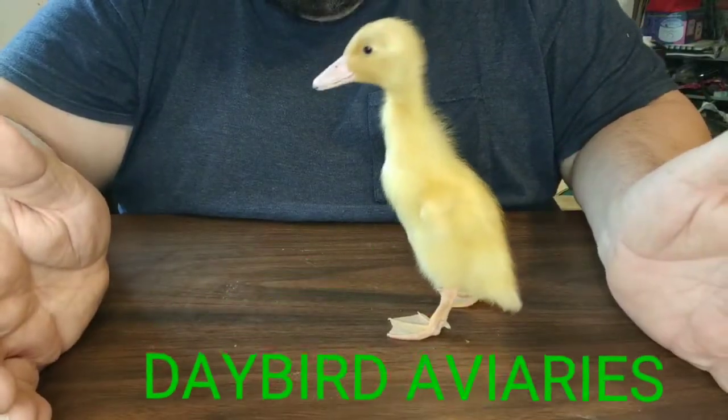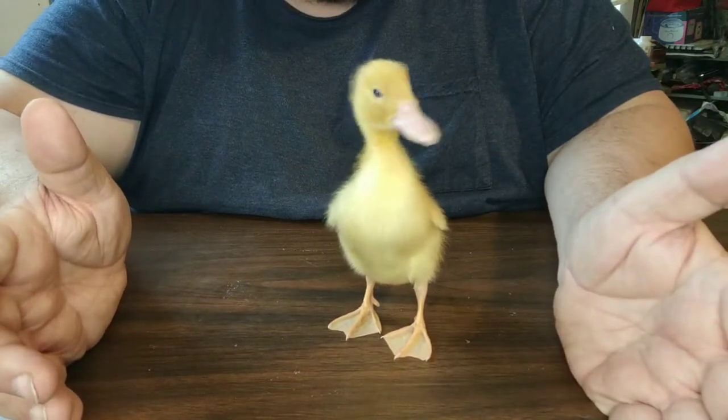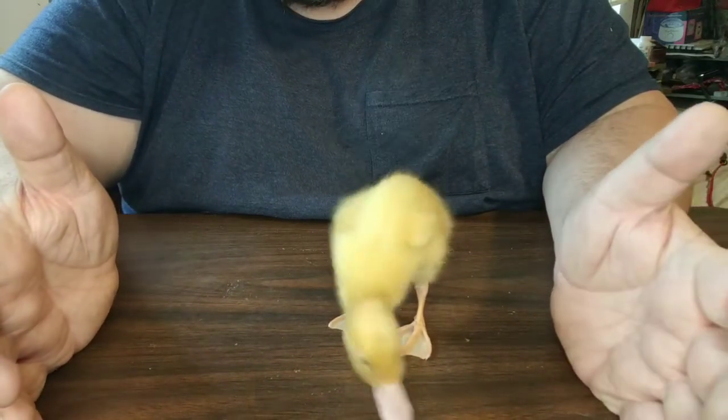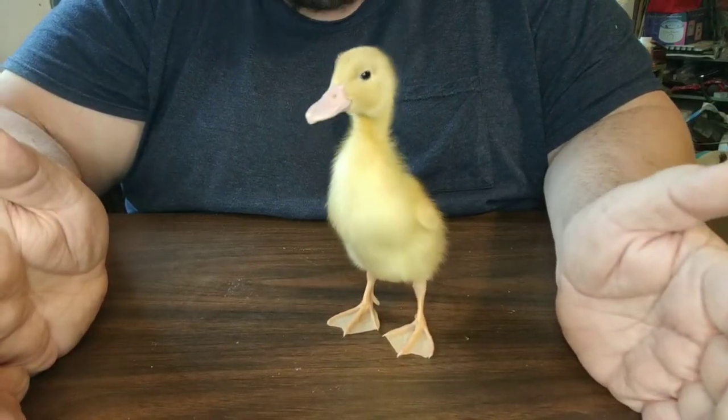So this is a Dutch hookbill duck. Right now they look a lot like any other little yellow duck. Will you go ahead and get the others up here? One at a time, please.